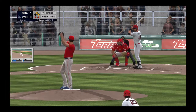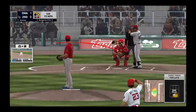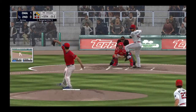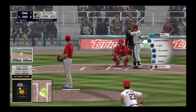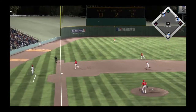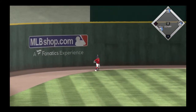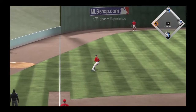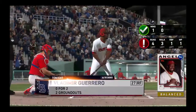Madison Bumgarner is in with 2 away here as this one swung on and missed for the first strike. Behind 0-2 now. Protecting on 0-2, so we'll do it again. Line drive to left. That gets down. He's got himself a base hit. And the tying run comes around to score from second.